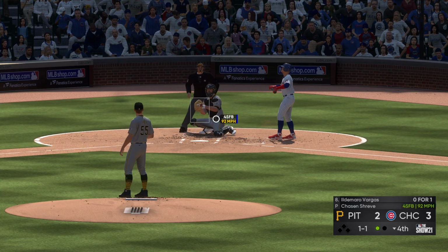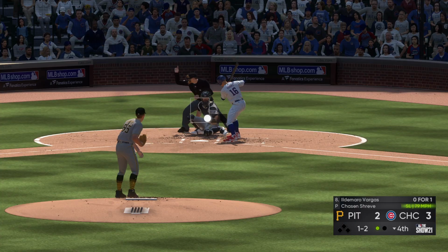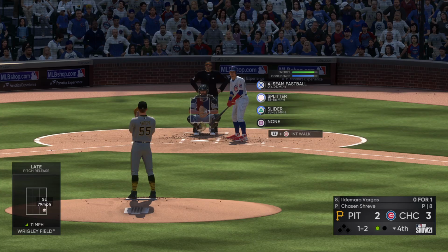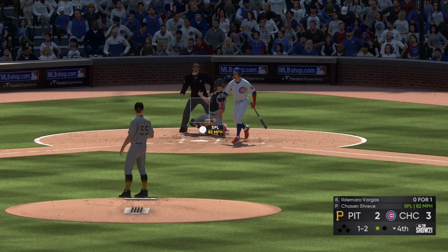And here's one that misses to the Chicago second baseman. It's a ball and a strike. In for a strike, and he jumps ahead 1-2 now. That's a dangerous pitch right there. Down and in slider for a called strike. He misses a little bit out over the heart of the plate, and that ball might not come back.